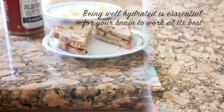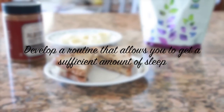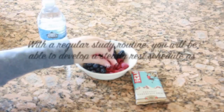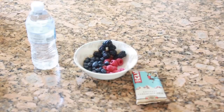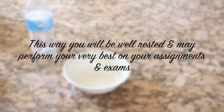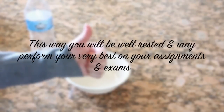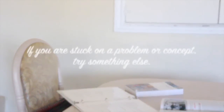In addition to getting enough sleep, keeping a regular and consistent study schedule will allow you to be getting the rest you need, since cramming won't be necessary anymore. And with enough rest, your brain will be functioning at its very best so you may perform well on your assignments and exams. And now that you've had your nutritious and delicious snack, it's time to get back to studying.